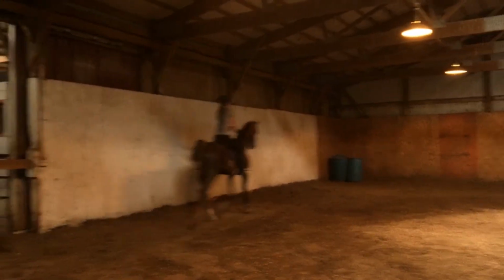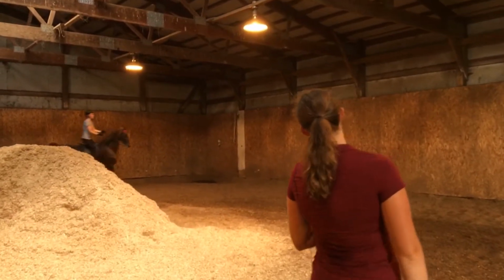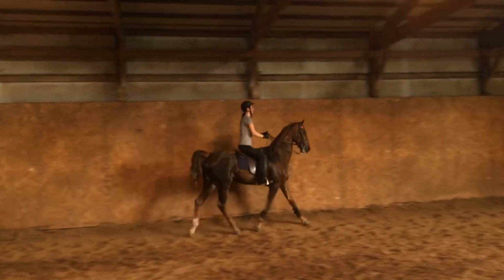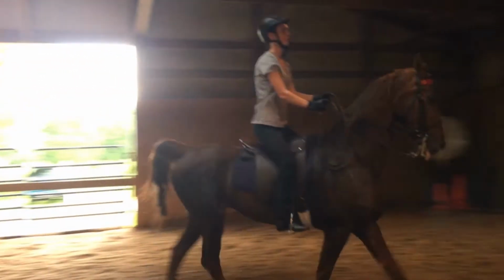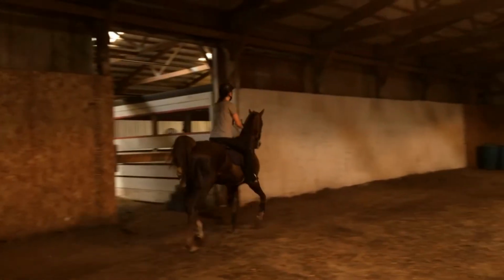Now, as you come out of the corner, use that inside leg, outside leg, squeeze him. Little half halts to keep his attention, keep him pushed back in that bridle. Keeping him back to you a little more. I see a little more push off his hind legs, but I want to see more. Give me more energy. You keep cheating that corner. I'm going to make you come in the middle and do push-ups, since that's the policy.